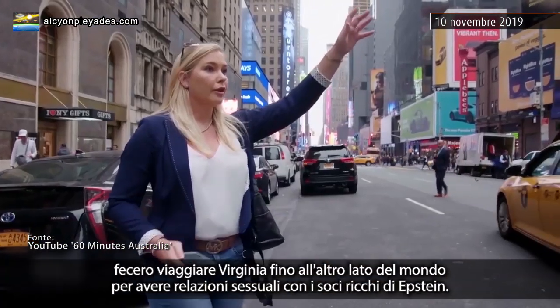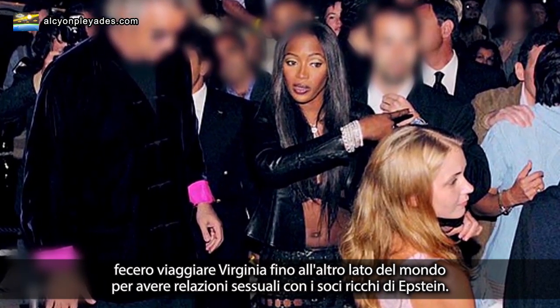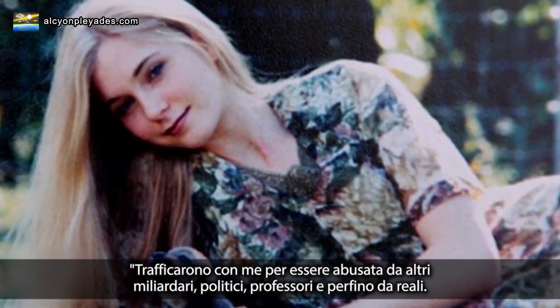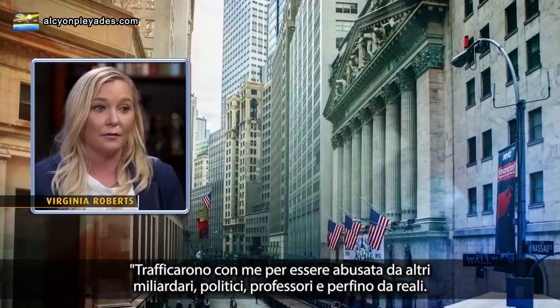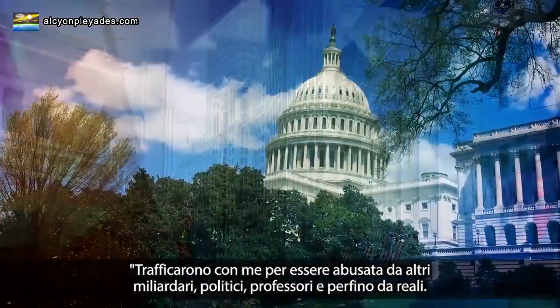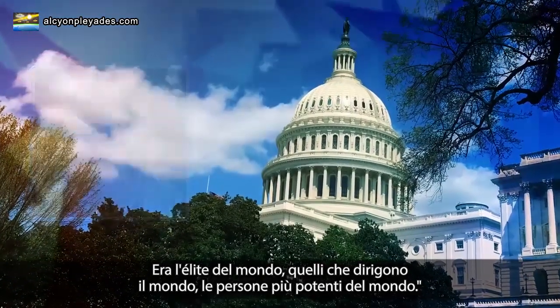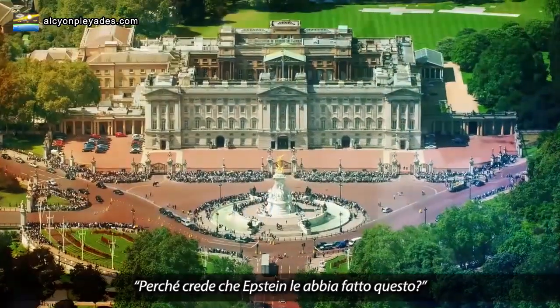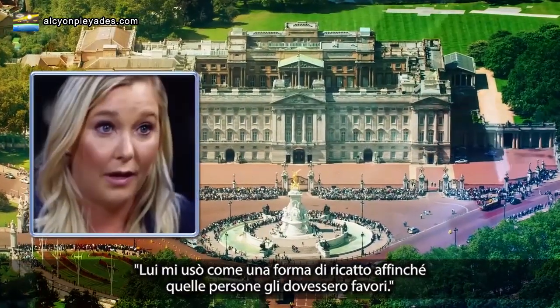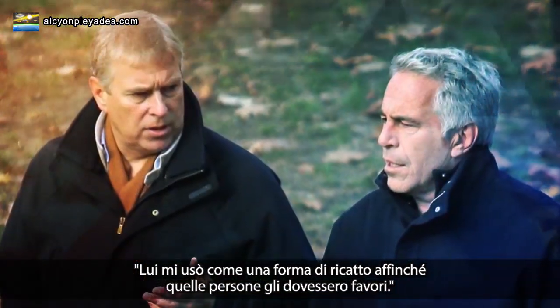Within 9 months of meeting Epstein and Ghislaine Maxwell, Virginia was being flown halfway around the world to have sex with Epstein's wealthy associates. A little girl amongst a sea of men. I was trafficked to other billionaires. I was trafficked to politicians, professors, even royalty. It was the elite of the world. It was the people who run the world. It was the most powerful people in the world. Why do you think Epstein did that to you? He used me as a form of blackmail, so these people would owe him favors.